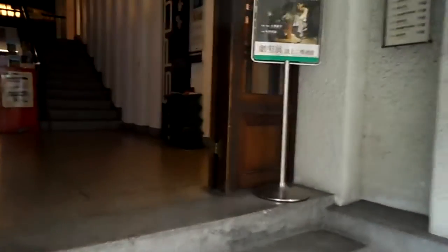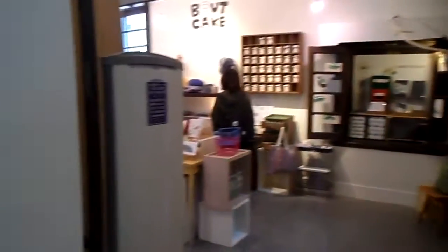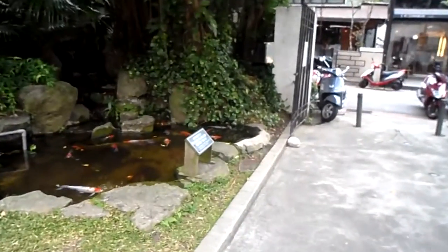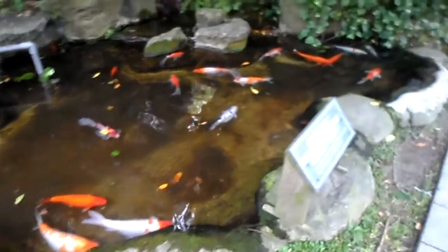There's a movie theater right here. Shop, I believe. Super awesome place that you can relax at and just kind of take in the not so craziness of Taipei. Here's some koi fish. I think they're koi fish. I think they're catfish. Just swimming around. Very, very pretty. There's a waterfall right there.